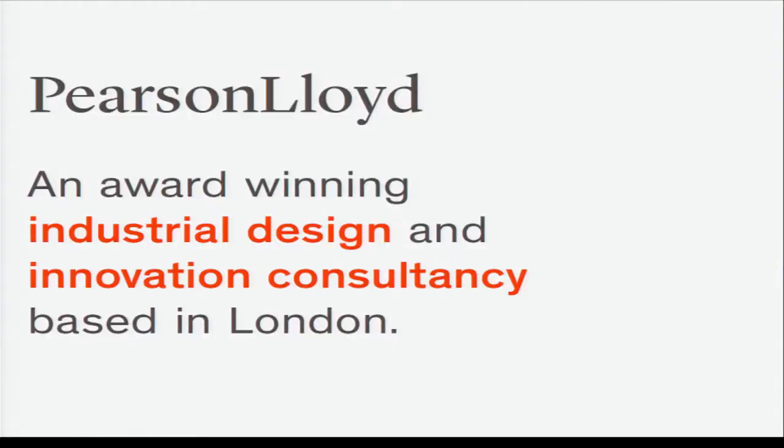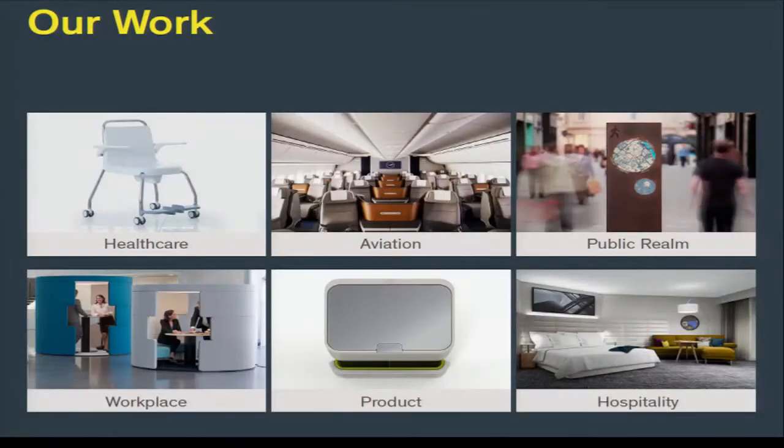We offer design, knowledge, and thinking in various sectors that have demanding spatial, ergonomic, and social needs, such as healthcare, aviation, the public realm, the workplace, product design, and hospitality. We like to explore the relationship between people and the complex environments they inhabit to implement strategic change. And we deliver solutions that combine innovation, pragmatism, and elegance. Our work has received numerous awards and accolades. Since 2007, we've been working in the healthcare sector on various projects, including A Better A&E.